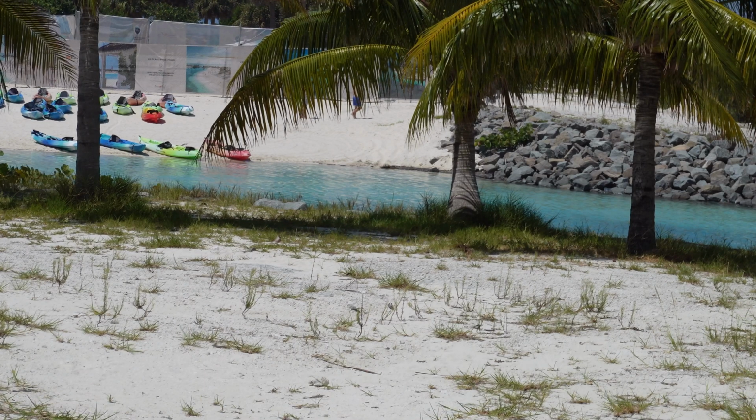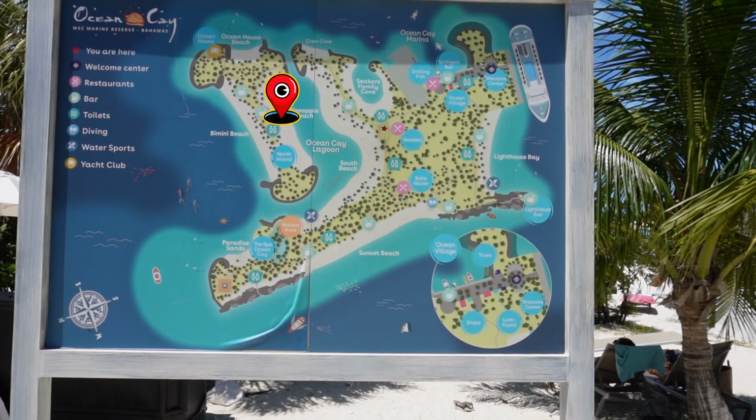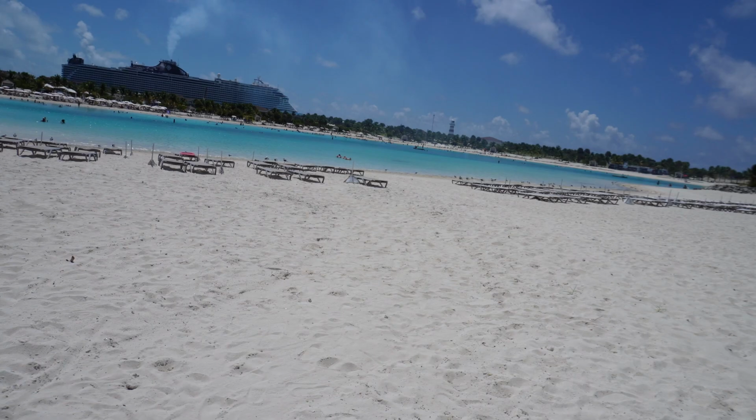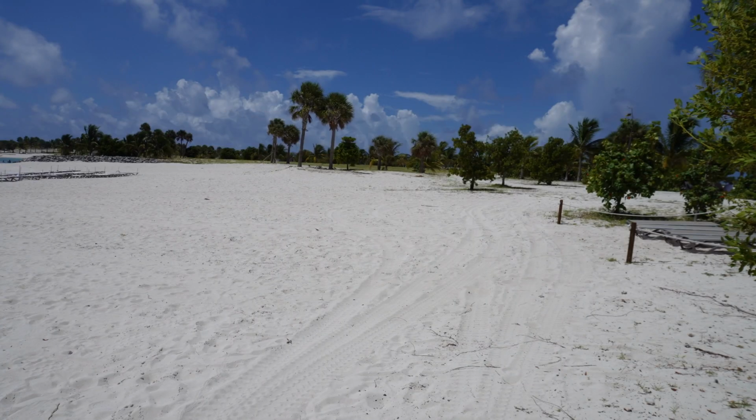I'm at the very end, looking across onto the other beach that we will get a look at later on in the video here. You can see the lighthouse. Lighthouse is visible often throughout here, and obviously it's a big part. So this is Pineapple Beach we're going to be looking at, and this is going into the Lagoon area. This is gorgeous. I loved the Lagoon area.